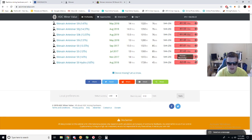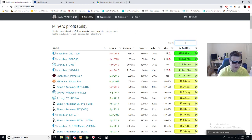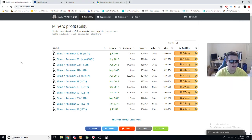Now, if you had cheap electric, let's see if it's even profitable to run at cheap electric. Let's put this bad boy at 6 cents and apply that. See what we come out with. Antminer S9, that S9 12.5 terahash, that same one we were looking at. It's bringing in $2.03 a day. It's burning $1.76, so you're profiting 27 cents a day. Ooh, man, $300 divided by 27 cents, 1,000 days. So yeah, 3 or 4 years, no big deal.